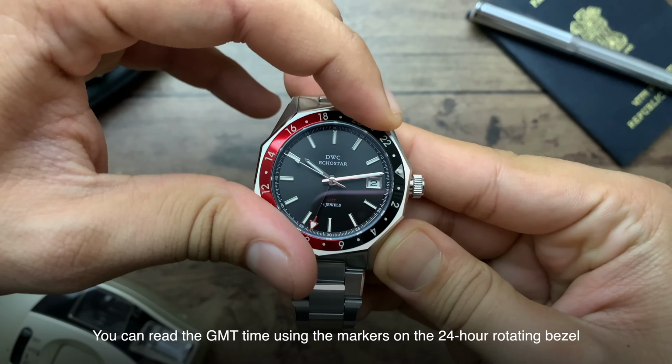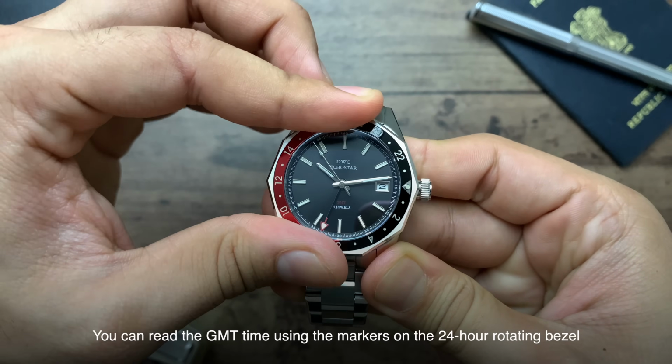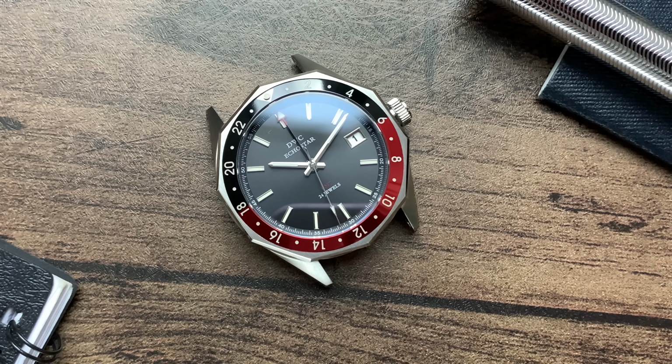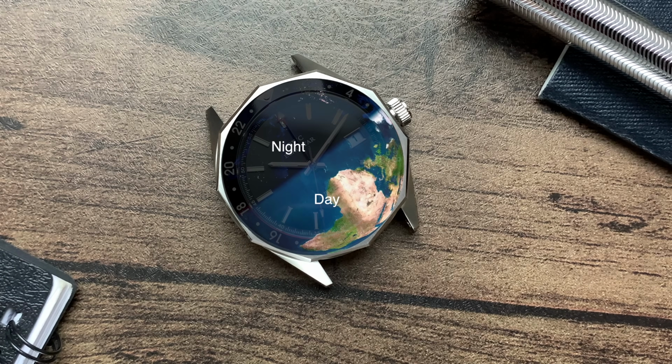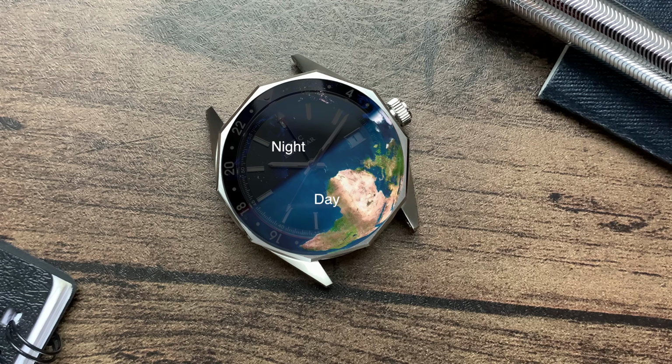The rotating bezel is a bi-directional bezel with 60 clicks. You can finally adjust it. The red part is used to track the AM and the black part is used to track the PM. So this helps you understand at a glance sunrise and sunset of your second time zone.